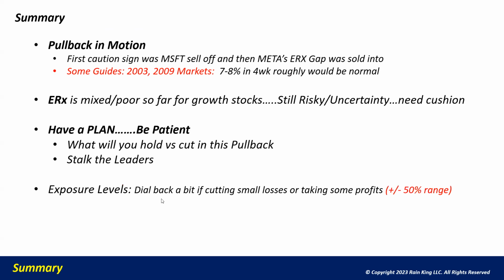Exposure levels, you should be dialing it back this week. You've probably taken some small losses along the way or taken small profits to cushion your portfolio. I think exposure levels are appropriate in the 50% range. That could be adjusted depending on how aggressive you are.